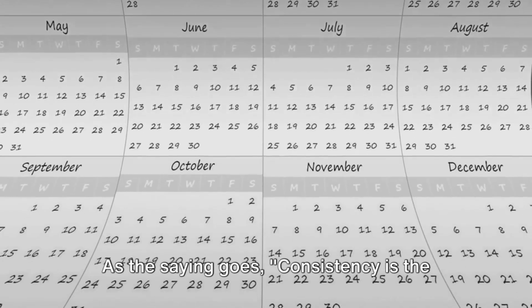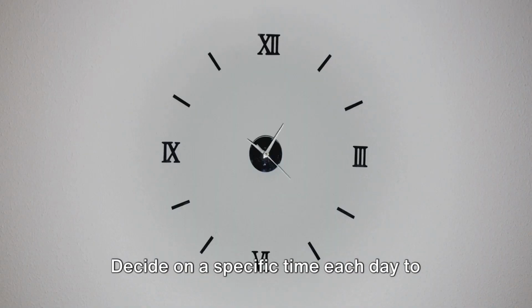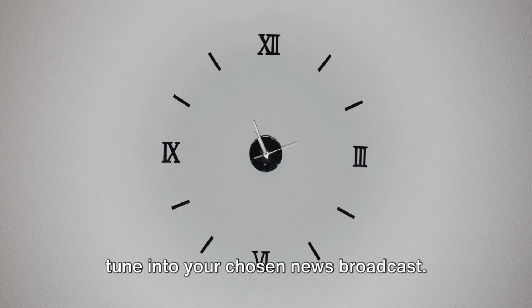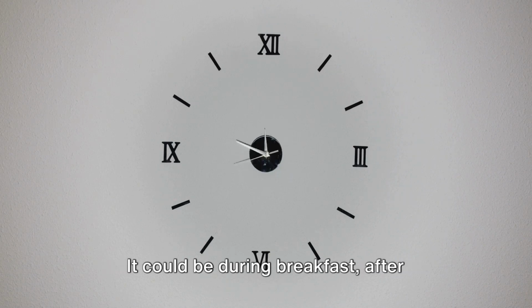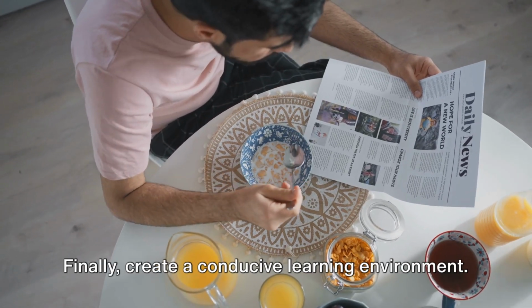Next, set a regular schedule. As the saying goes, consistency is the mother of mastery. Decide on a specific time each day to tune into your chosen news broadcast. It could be during breakfast, after dinner, or any time that works best for you.